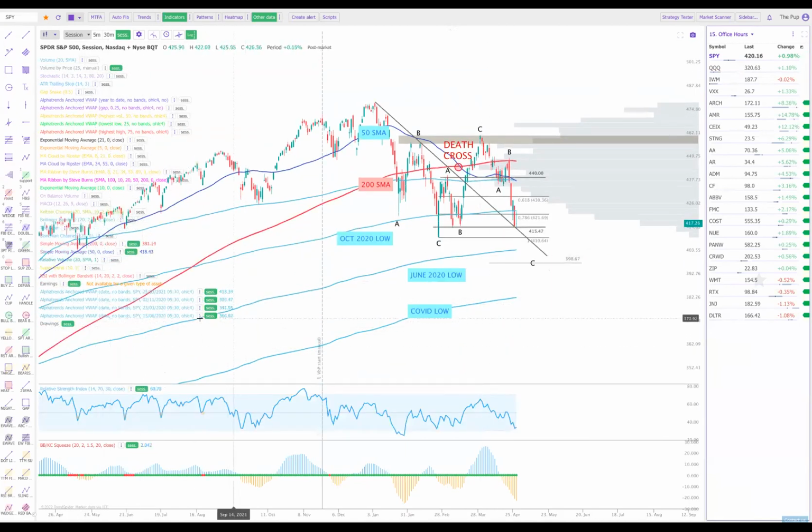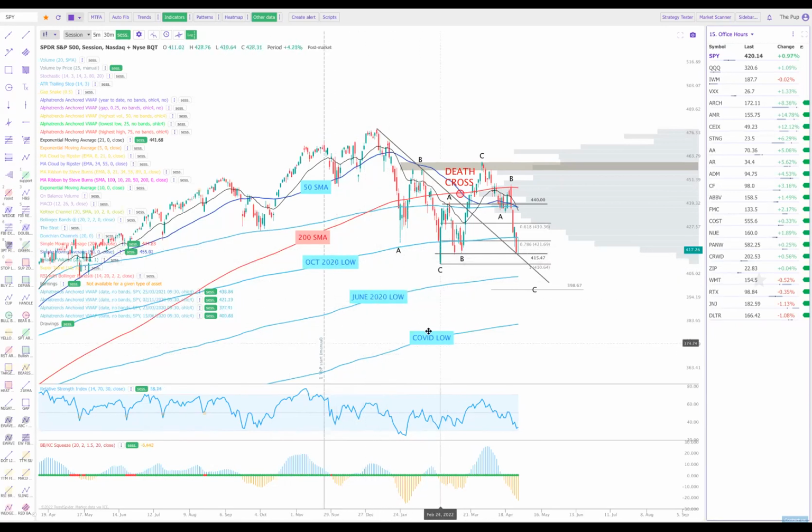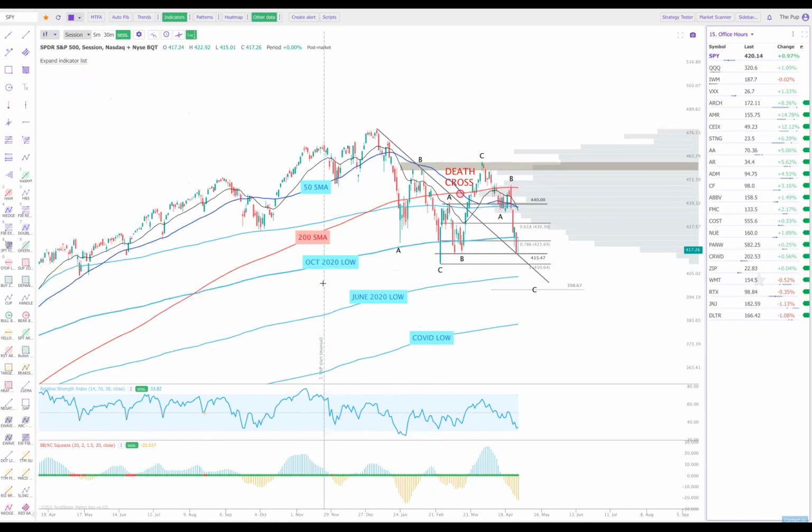So just to give you a quick update on what we're looking at. For the most part, I'll have these labeled, but the dark blue line is going to be your 50 simple moving average. Your red line is going to be your 200 simple moving average. I'll even throw a black line on there. That's your 21 EMA, your exponential moving average. And these lighter blue lines are going to be your anchored VWAPs. And so let's just dig right into the charts.